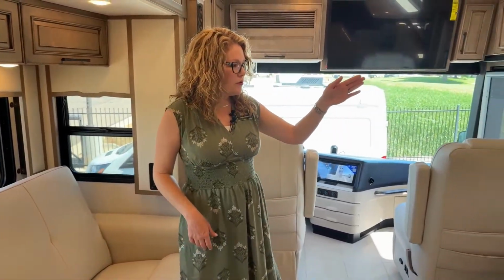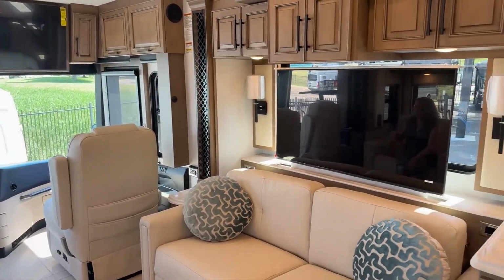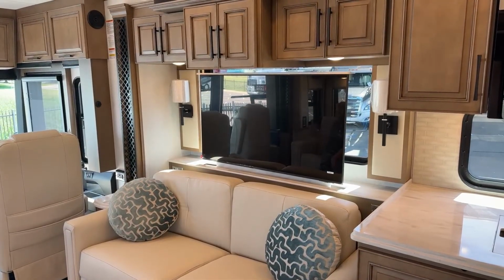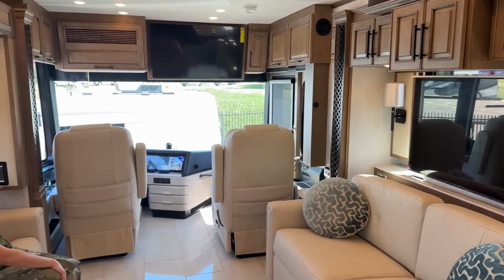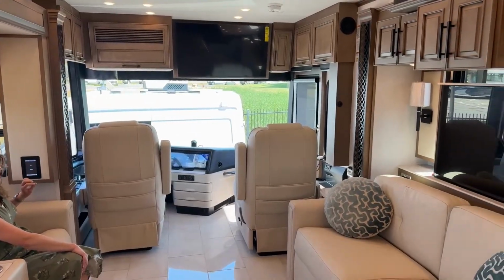Directly across from your theater seats, you have your flat screen Samsung TV, and it is on a powered lift. So when I'm done watching TV and I want to see the beautiful view, I can just push a button over here and hit down, and then that will tuck right away.